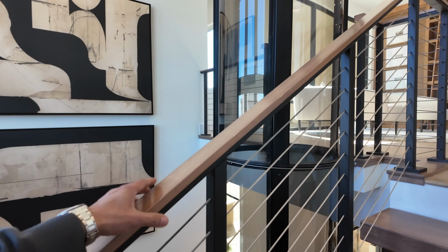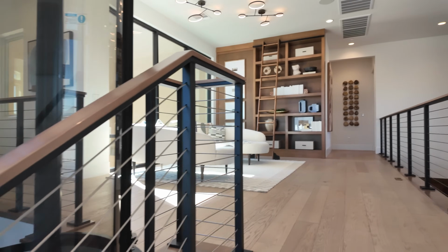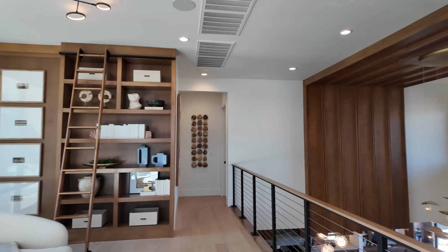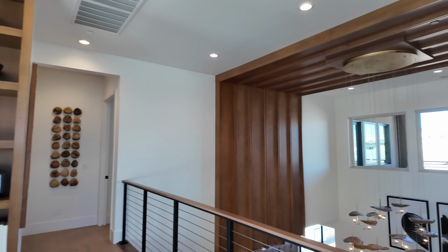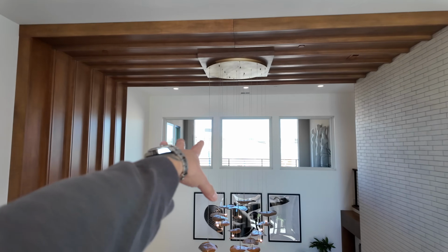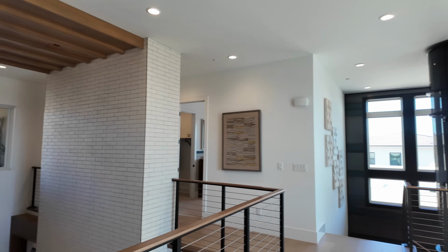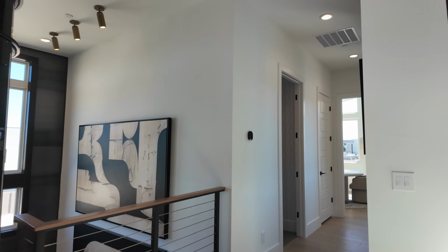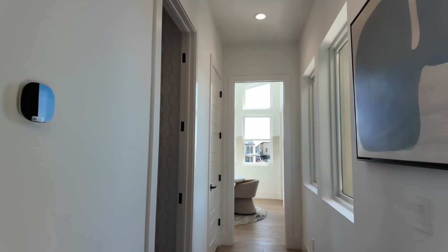The banister definitely looks more industrial. I think that is a little bit outdated now. Definitely do love the loft. Take a look how gorgeous this is. The primary is on here. You do have your private balcony as well. We're going to start off on this side. Bedroom up front.